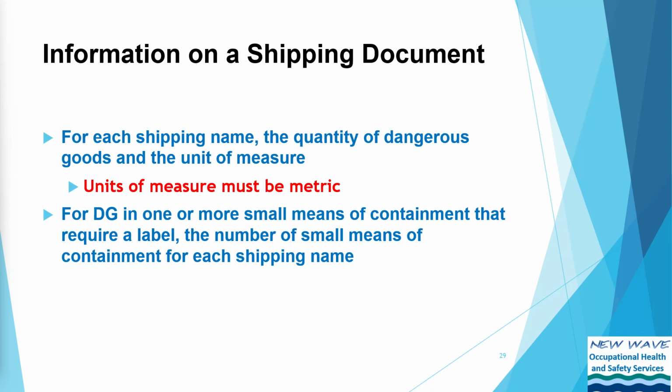And there's even more information to place on a shipping document. For each shipping name, the quantity of dangerous goods and the unit of measure, with the units of measure being metric. And for dangerous goods and small means of containment that require a label, the number of small means of containment for each shipping name is also required.